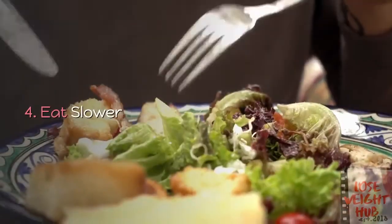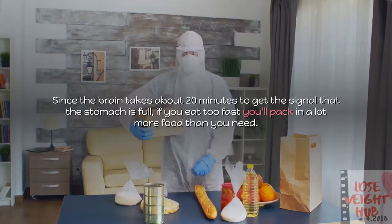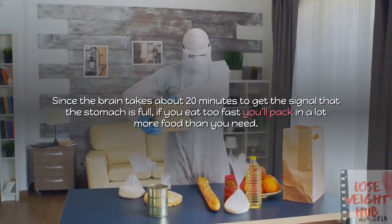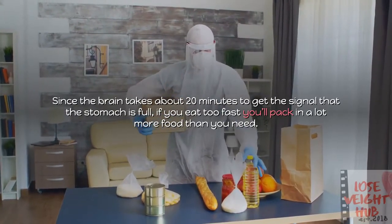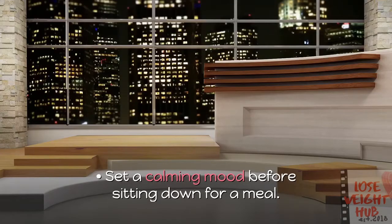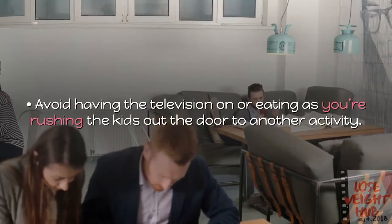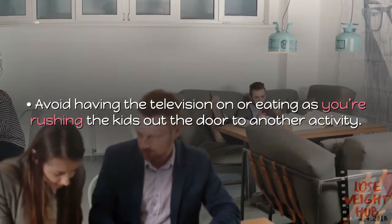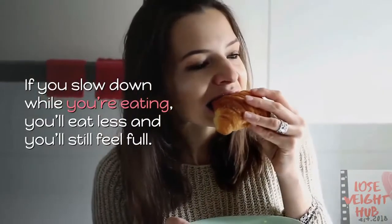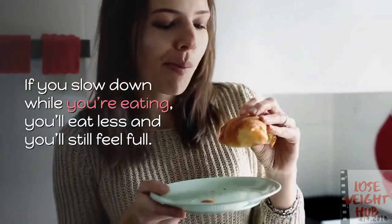4. Eat slower. Since the brain takes about 20 minutes to get the signal that the stomach is full, if you eat too fast you'll pack in a lot more food than you need. Set a calming mood before sitting down for a meal. Avoid having the television on or eating as you're rushing the kids out the door to another activity. If you slow down while you're eating, you'll eat less and you'll still feel full.